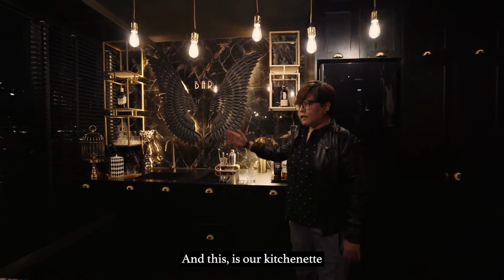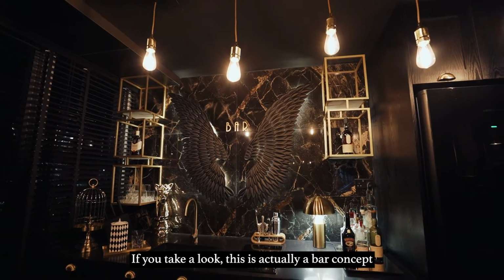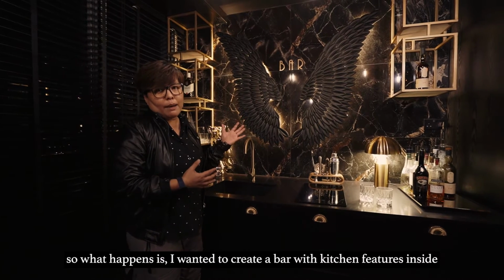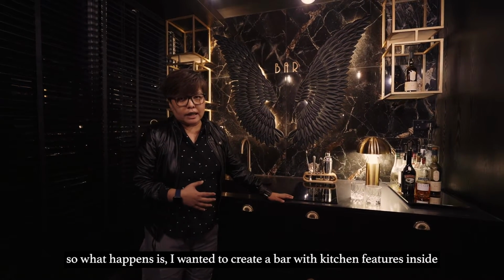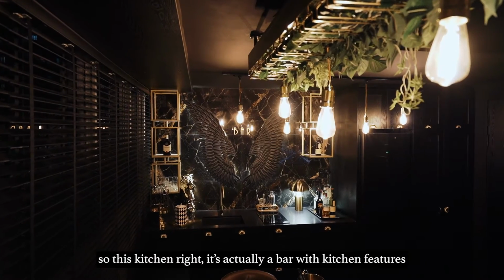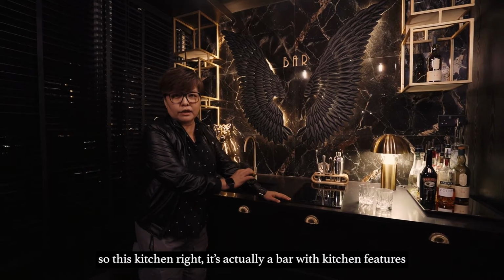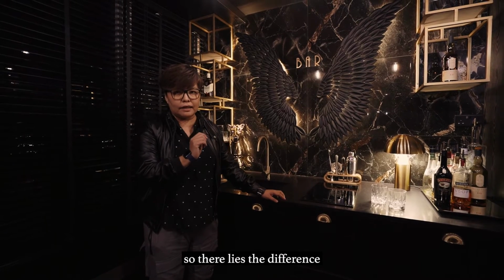And this is our kitchenette. I call it the kitchenette because it's so tiny. If you take a look, right, this is actually a bar concept. So what happens is, I wanted to create a bar with kitchen features inside because my client doesn't cook much. The most is Maggi mee. So this kitchen, right, is actually a bar with kitchen features instead of a kitchen that has bar features. So there lies the difference.